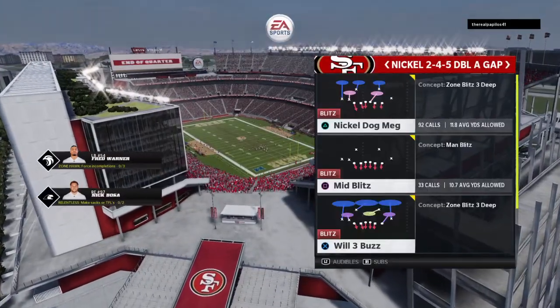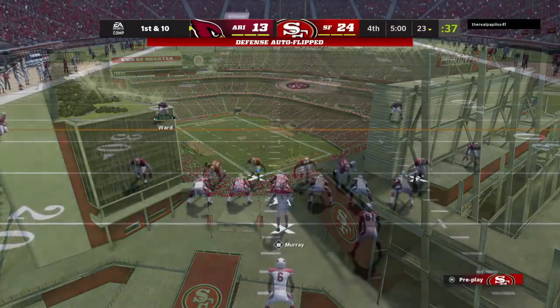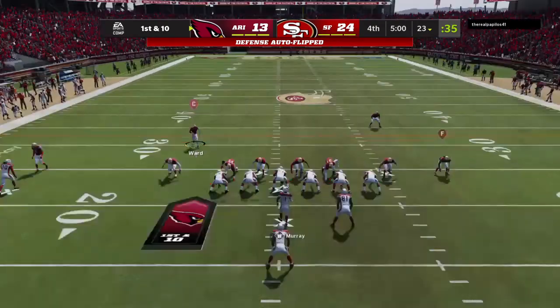We have played three quarters. We'll return with more after this. You're watching the NFL on EA Sports.